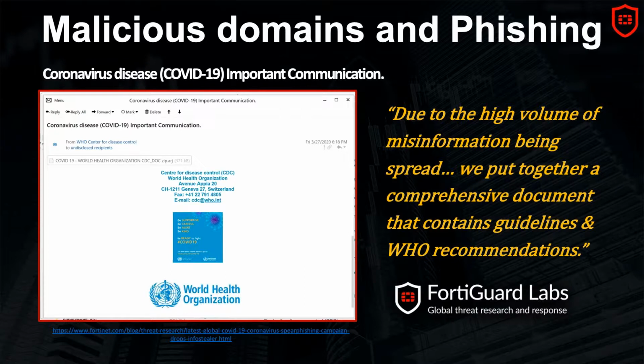Once a user downloads this attachment and executes it on their device, the malware becomes real, starts to execute on their device, gathers information, and tries to be persistent in their system.